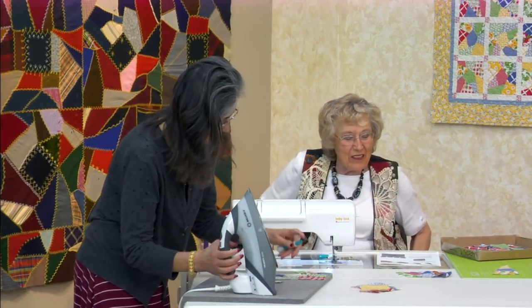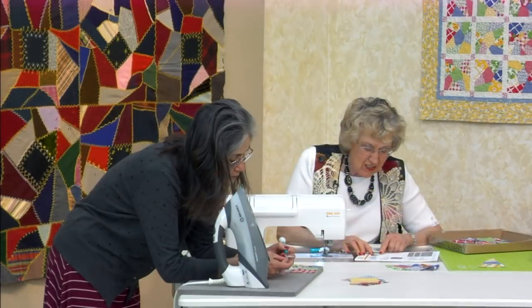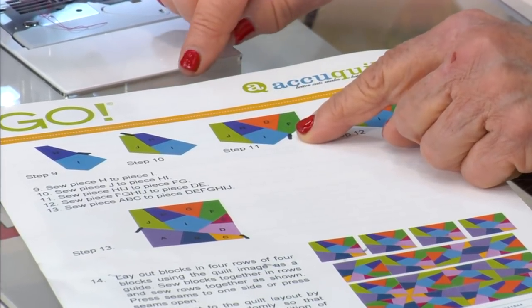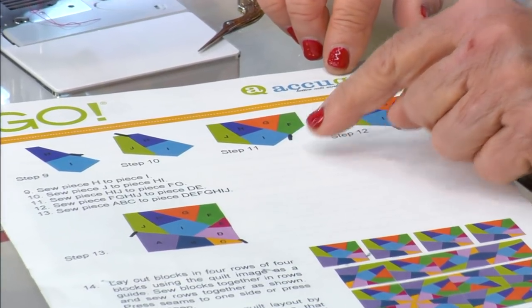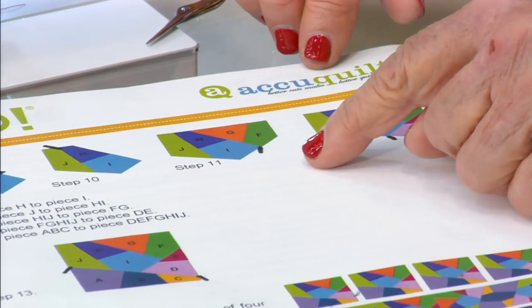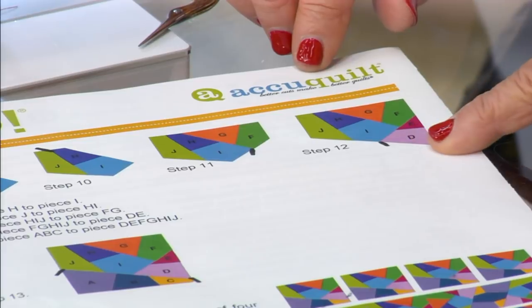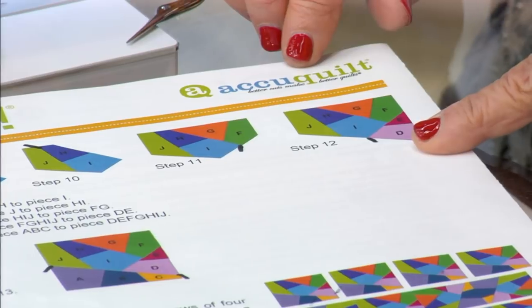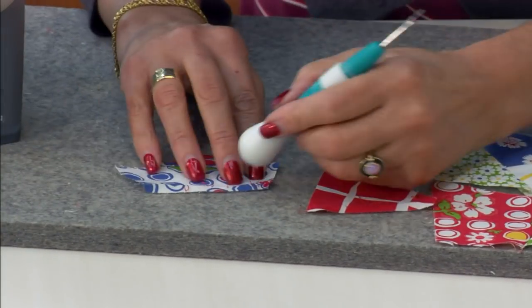Perfect. Okay, perfect. So now go to step 11. You have G and F, and you're pressing it away from F. Step 11, right? So you're going towards I. Towards I, right? We're nearly done. And then step 12. You're pressing your seam towards D. Step 12, toward D. Just draw your little thing toward D.